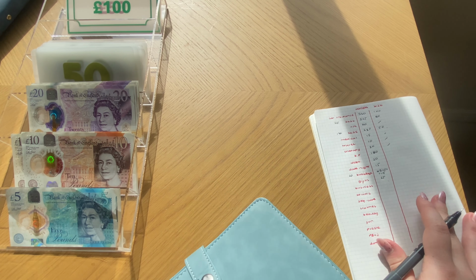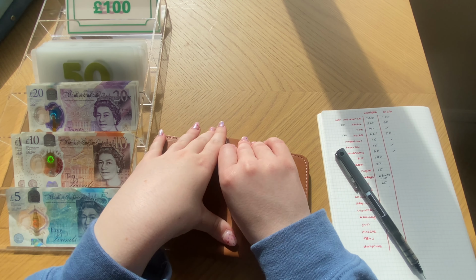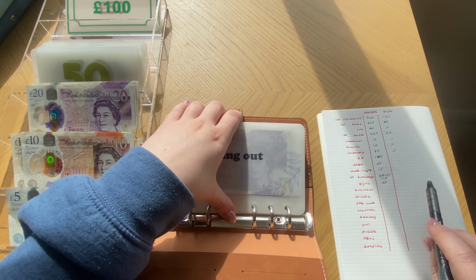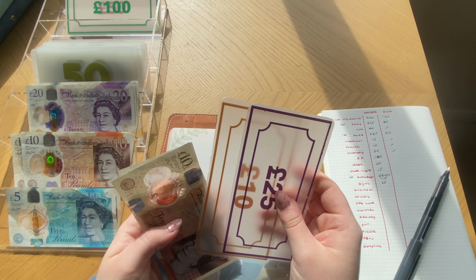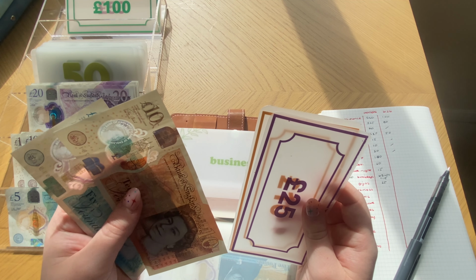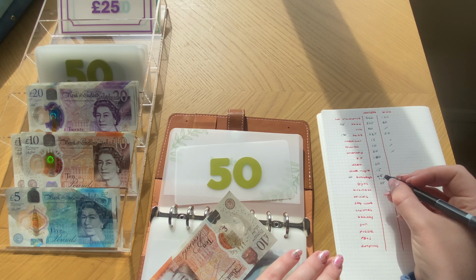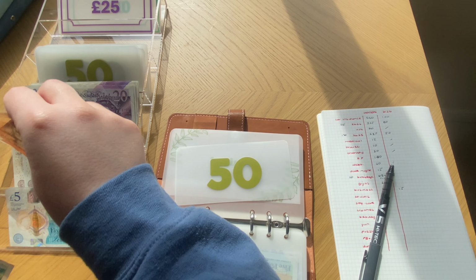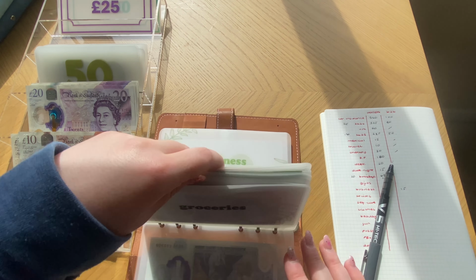Sorry if I am speeding up a bit. I'm just aware that because I've upped my quality on my camera, it will probably run out of storage at some point. Okay, so what have we got here? Let's go from the back apparently. So business has got 35 in the bank, and then 15. So that's actually 50. So if I say that's got 50, and then 15 is going to the bank. Lovely. Now I don't have to deal with loads of other things.